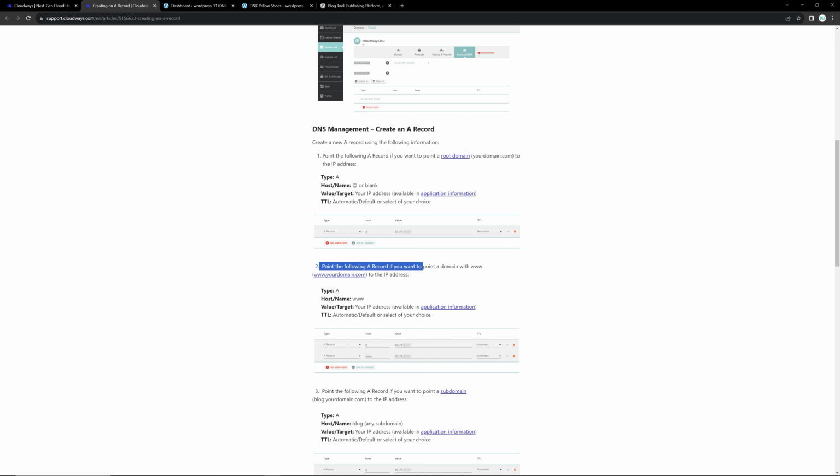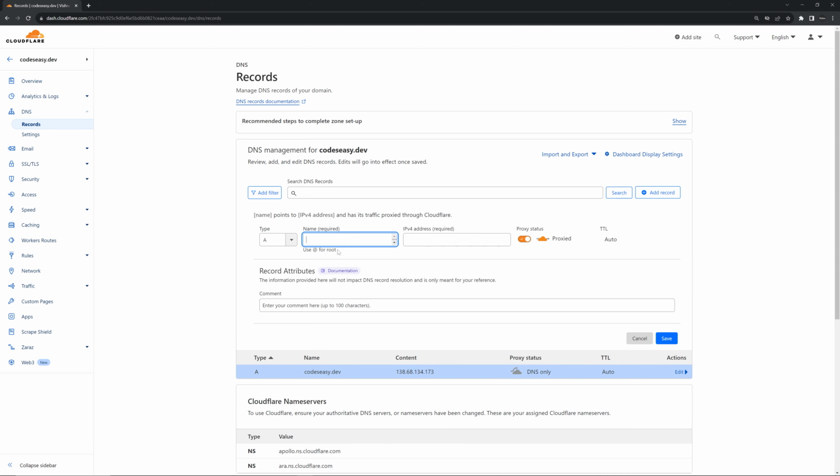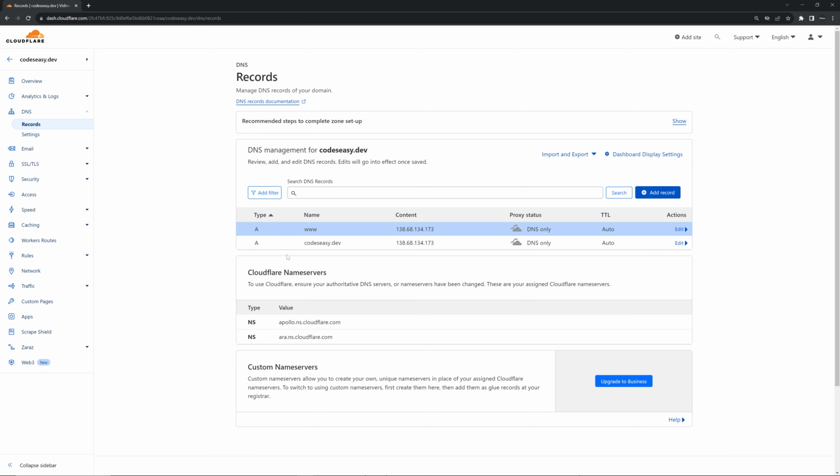And the second step is to add one for www. So let's add that. Let's add an A record for www. We have to give the same IP address. Let's turn off the proxy for now and click on save. So now we have added the domain. If you try to access this domain, we should see the WordPress website loaded. So let's try loading it, copy it.